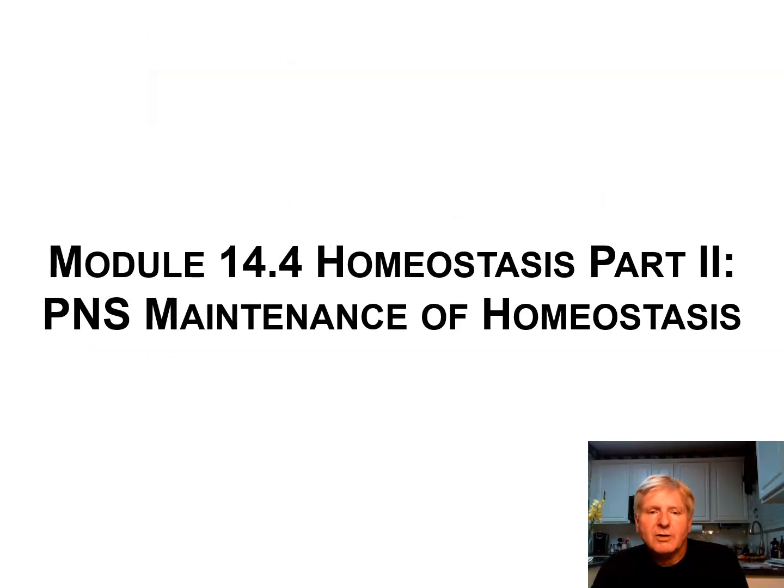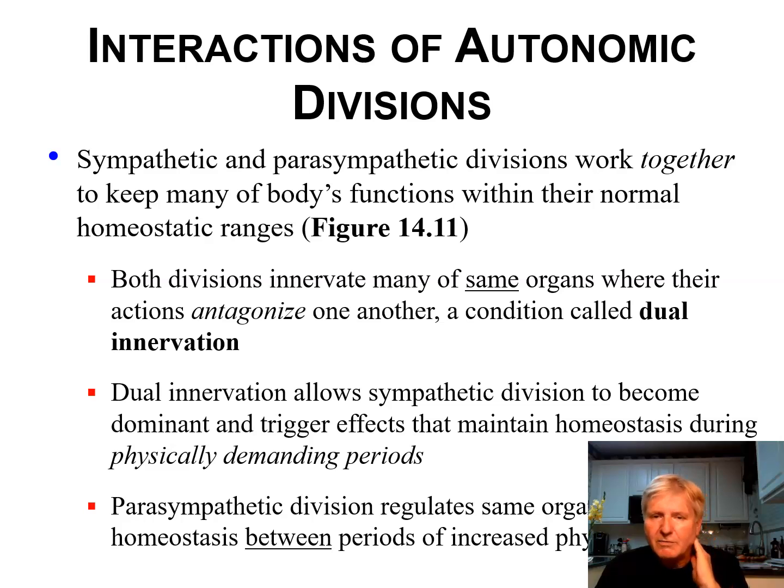So your sympathetic and parasympathetic divisions both work in synchrony to keep your body's functions within their normal homeostatic ranges. Both divisions will innervate many of the same target organs, but their actions are antagonistic with each other. And that condition is referred to as dual innervation. Dual innervation allows the sympathetic division to become dominant and trigger the effects that maintain homeostasis during these physically demanding periods. Even though the parasympathetic division regulates the same organs, that preserves homeostasis between these increased physical activity periods.